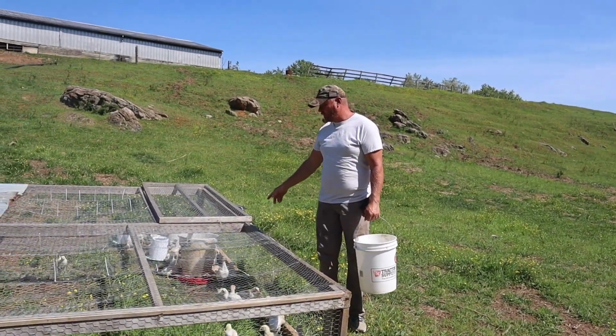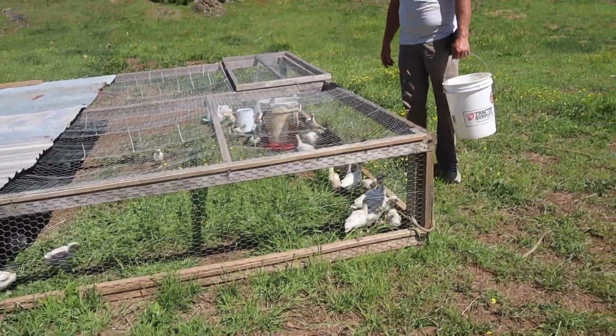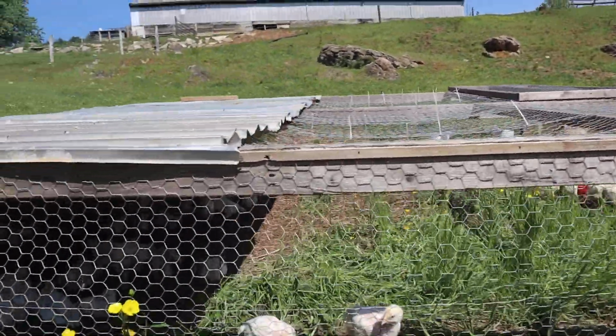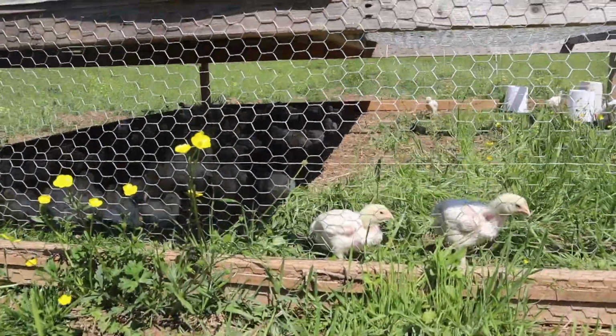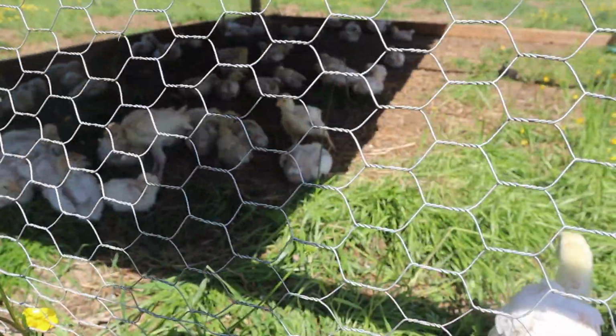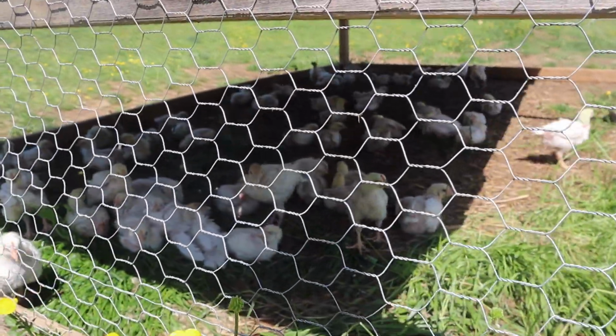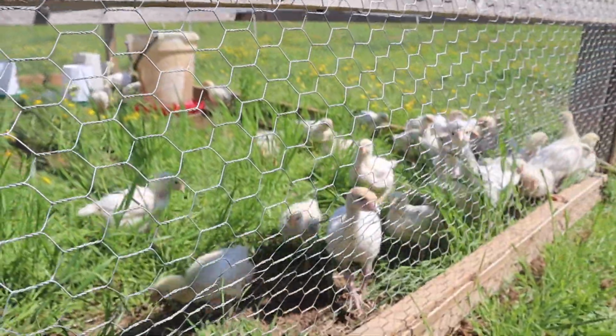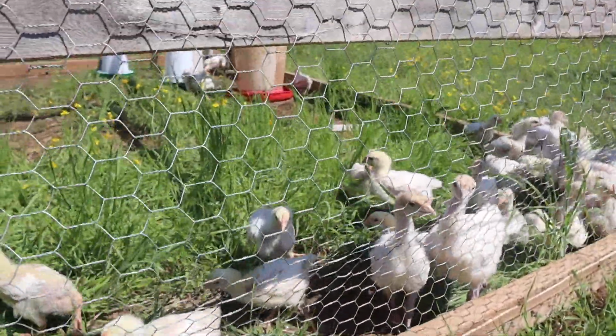You've got to get them some water. We might have to get a second water because they went through like 7.5 gallons of water pretty quickly. We're going to get them some water and top off their feeders. See if I can get it to focus on the chickens in there. They're all under the shade. They're all following us. Hi, chickens and turkeys.